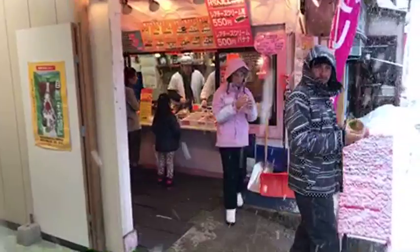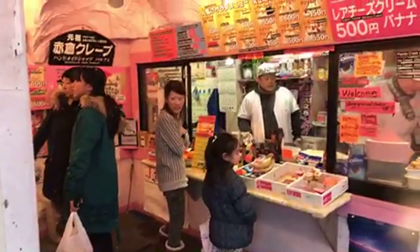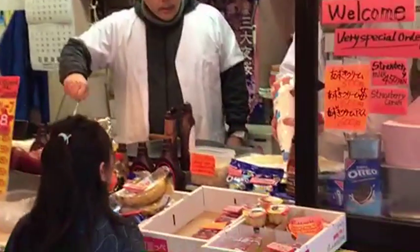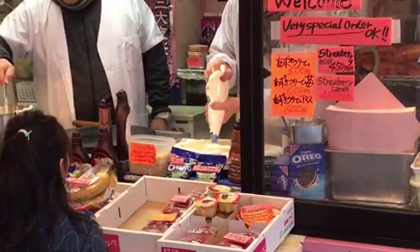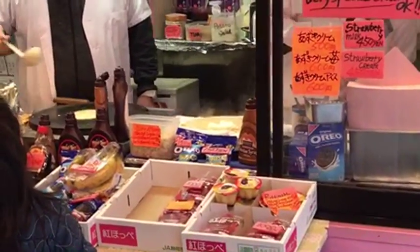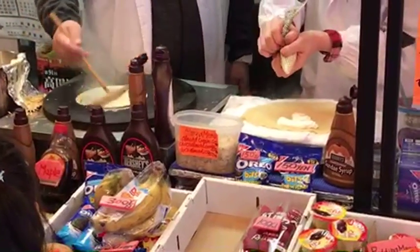This is the crepe. Let's have a look at this. Good? Yeah, this looks really good. This is a really delicious crepe place. They make crepes. Jennifer would love one of these. Look, you just put one on. We were looking for crepes for a long time last month.